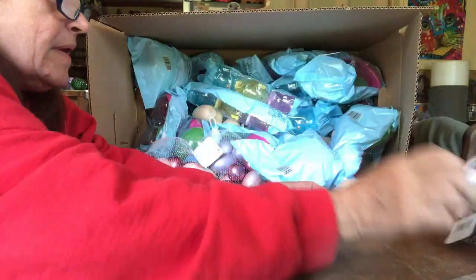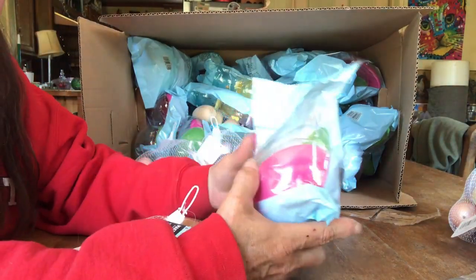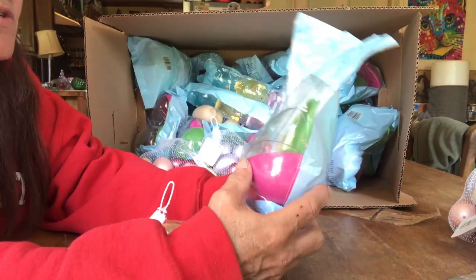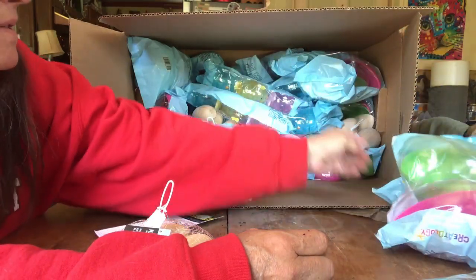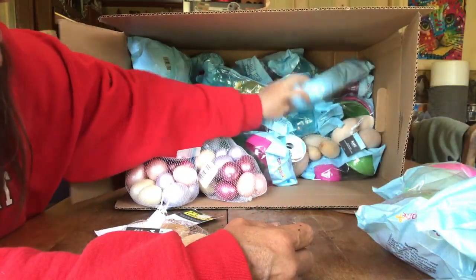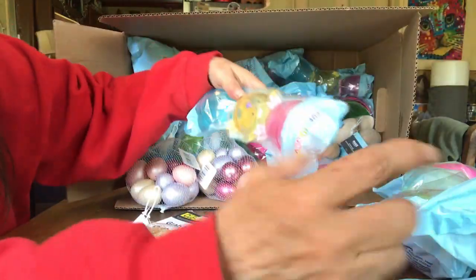Those are pretty. Love them. And the wooden eggs are growing on me. These, though, I think I got a bunch. I might have a bunch of these. I'm not sure. So. Just something I don't really need for the shop, but that's okay. These are cute. They're different.